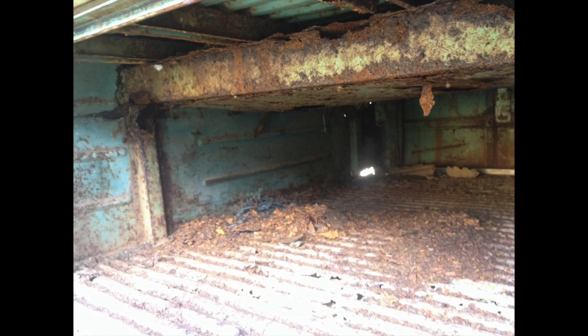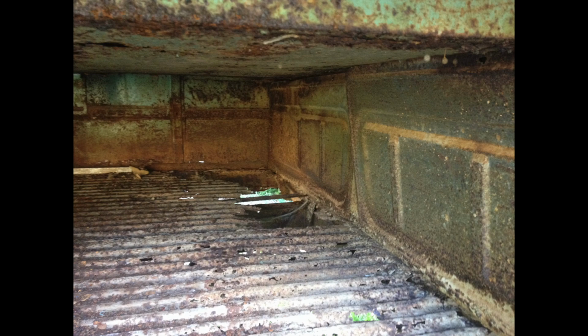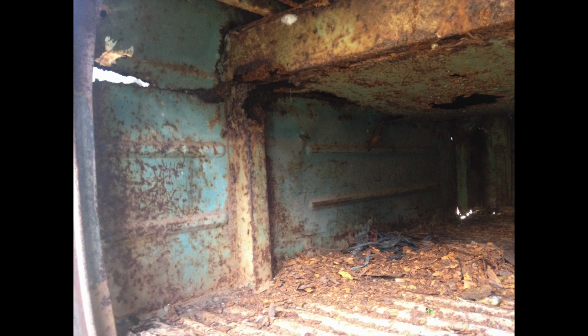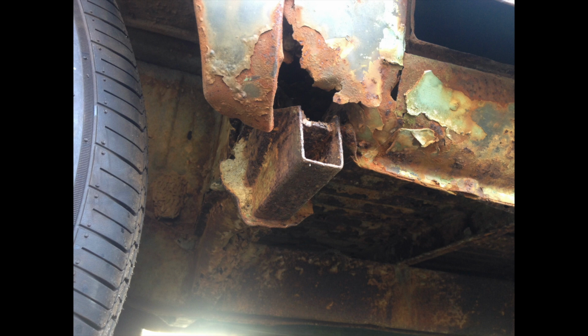And inside, that was really bad. Some of the rails in here were completely gone. Amazingly, it had the fuel tank dividers, which are quite rare to find. So they were in there, which was good. But you can see in there, it had an absolute ton of rust in it. Classic wasp's nests as usual. The jacking point here is pretty bad. And here's the wasp's nest in the one-third seat.